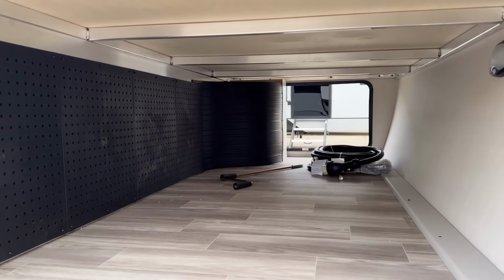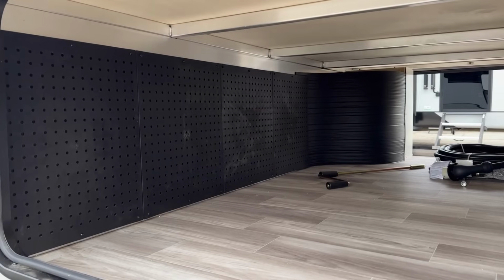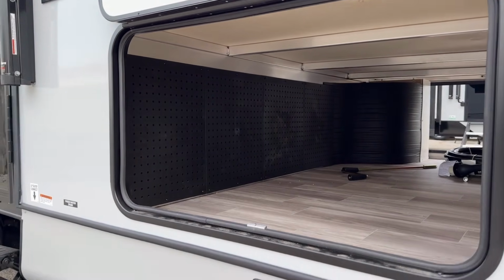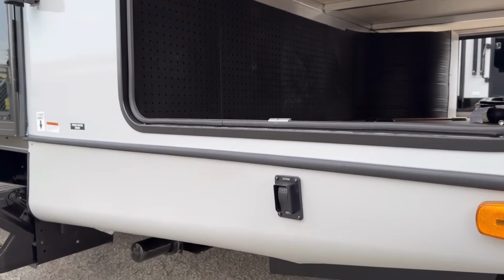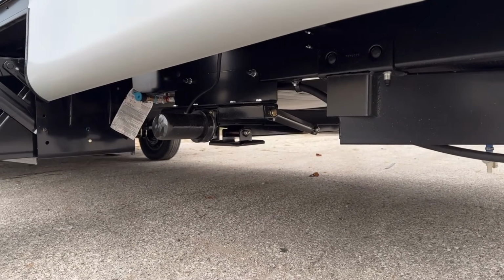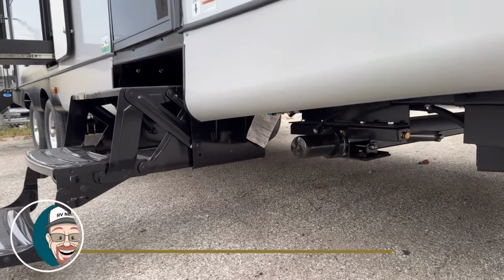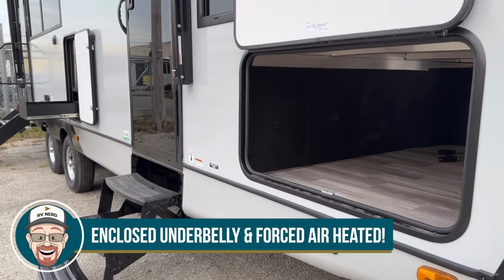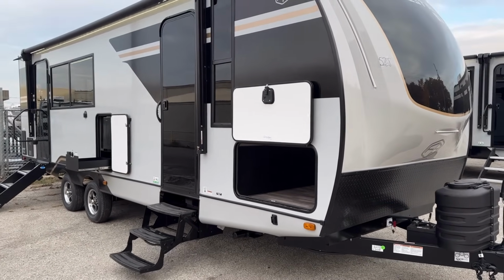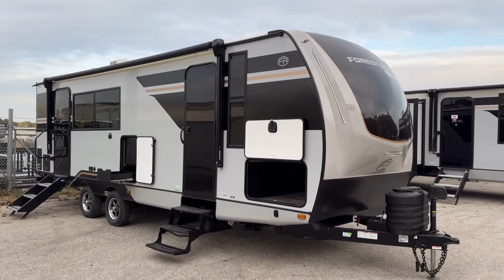No big deal. You can see the aluminum framework under the bed, and I love the pegboard over here on the left side, giving you a place to put various organizers and whatnot. We do have power corner stabilizers on this. You see one of the buttons on the stabilizers right there. Now, because we have steps and stabilizers in the way, you can't really see how the underbelly's enclosed, and it is forced air heated. I'm not going to sit here and tell you this is the craziest Arctic Four Seasons camper the world's ever seen, because it's not. And again, they're not trying to be that.